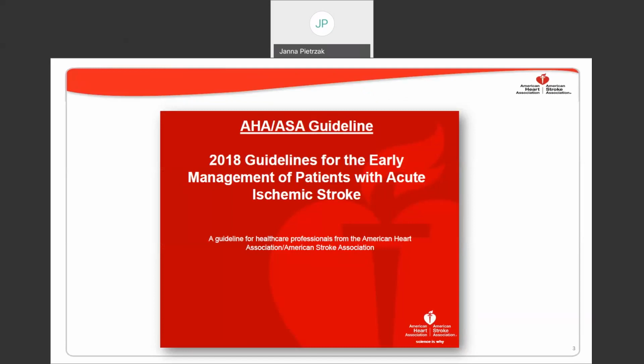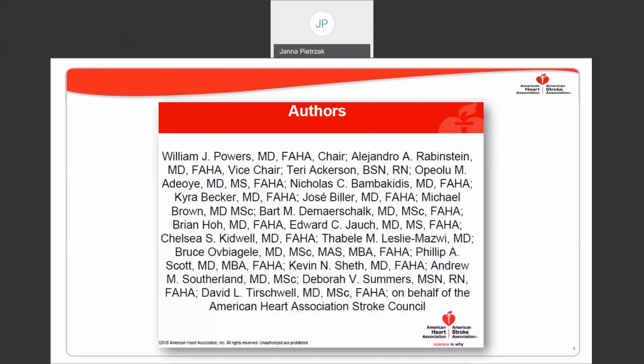The majority of these guidelines are not simply pulled from thin air. These are the guidelines that were published by the American Heart Association. These are the most recent current guidelines based on evidence-based medicine and recently published data. And this is the group of the American Heart Association Stroke Council that we have to acknowledge and thank for developing this.